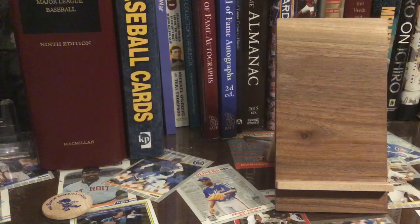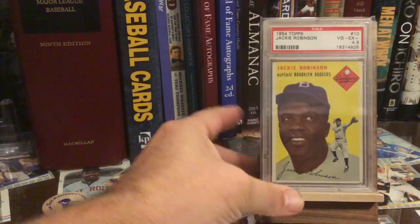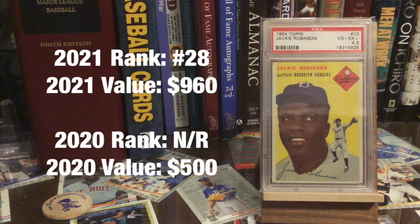Next up is the '54 Topps Jackie, which is again one of those beautiful iconic cards, the '54 Topps Jackie Robinson. This is card number 28, so we got 3 more. Yeah, had this a long time. You can't ever buy too many Jackie Robinsons. This may have actually been one of my first Jackie Robinsons I ever picked up.